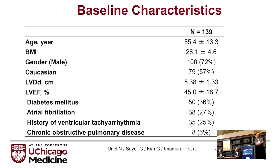It was a 55-year-old group of patients. BMI was 28. In the Midwest, we are a little bit heavier than you guys in New York. 72% were male, and 57% were Caucasian. The LVEDD was 5.3. As you can understand, it's a mixed group of patients between HFpEF and HFrEF, and the average EF is 45%. The rest is a classical heart failure population. Diabetes mellitus 36%, AFib 27%, history of ventricular tachyarrhythmia 25%, and COPD in 6% of the patients.